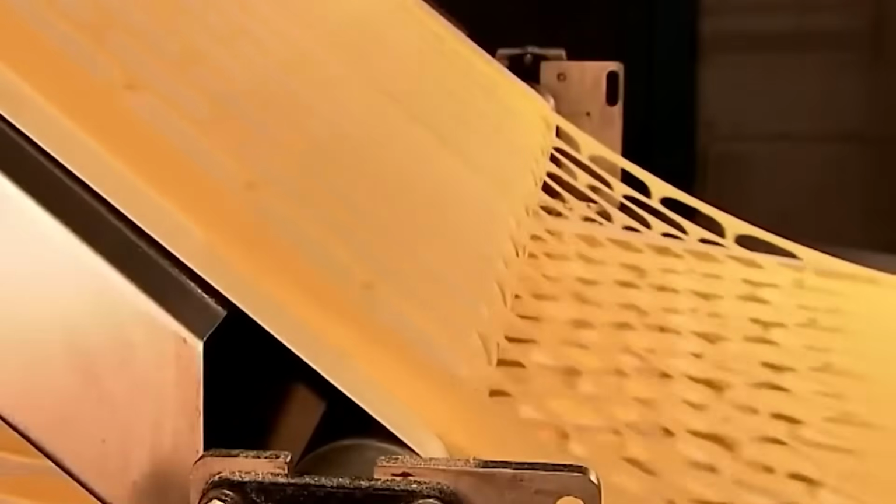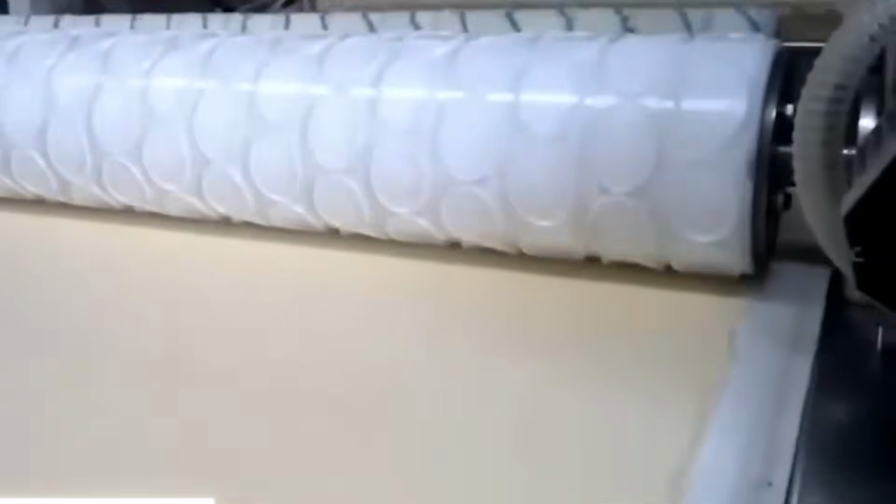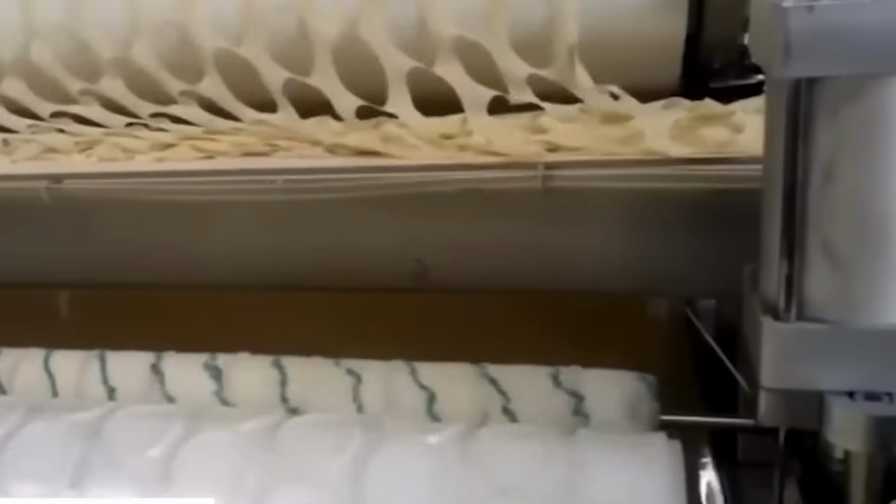The flattened dough sheet is then conveyed to a cutting station, where specially designed rotary cutters stamp out individual chip shapes. Unlike traditional potato chips, which take on random forms based on how they are sliced, Pringles are designed to be identical in size and shape. Each cutter is engineered to create the precise oval form that allows the chips to stack perfectly inside their cans.